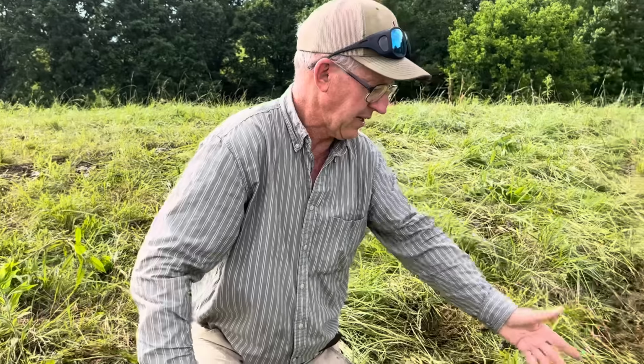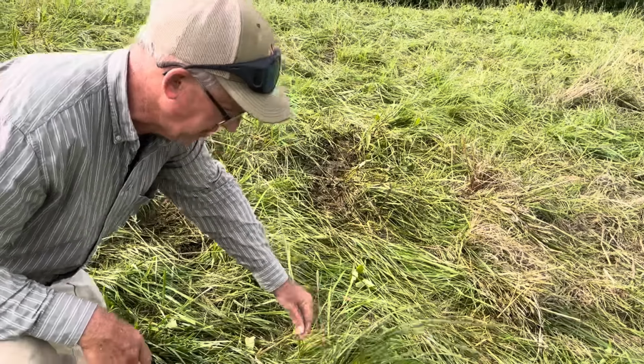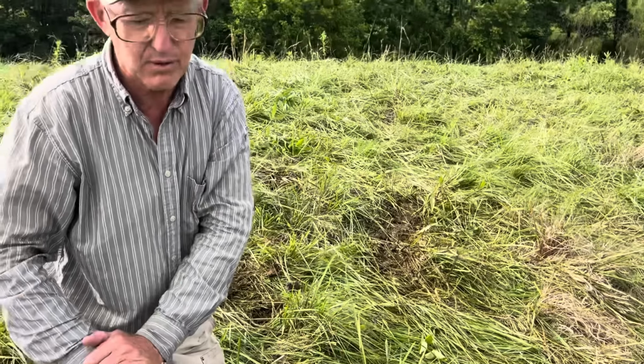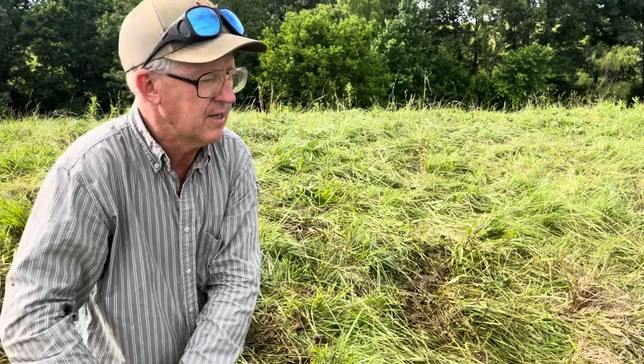So we got a lot of good trampling. They didn't eat it off too short. We still got some leaves left here. We're not going to be back here for around 50 to 60 days, probably closer to 50. Because you're slowing your rotation? We're slowing our rotation down.